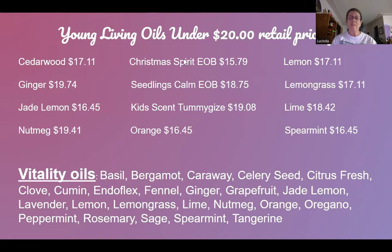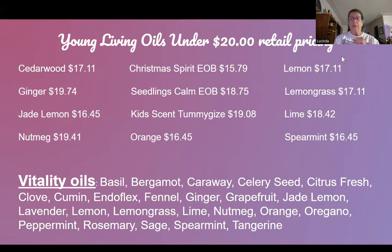So Young Living has oils that are under $20, and this is retail pricing. And we will go over the difference between retail pricing and wholesale pricing a little bit later. But as you can see, there are a number of very popular oils that are priced already under $20. So the ones on top here are the regular oils, which are in the larger bottle. Some of these you can ingest, some of them you can't. You know you can ingest them if there's also a corresponding one under the vitality oils. All of your vitality oils come in the smaller 5-mil bottle, whereas the ones up top come in a 15-mil bottle. The ones here that say EOB after it, that means it's a blend of several oils together to make that really cool scent.